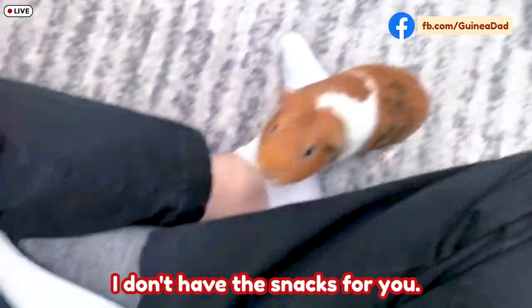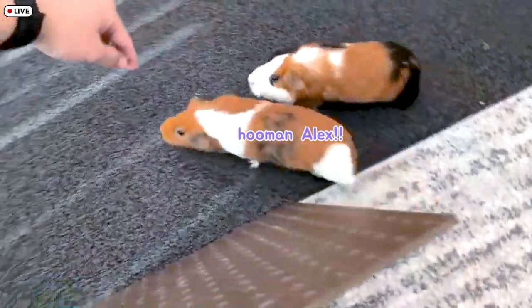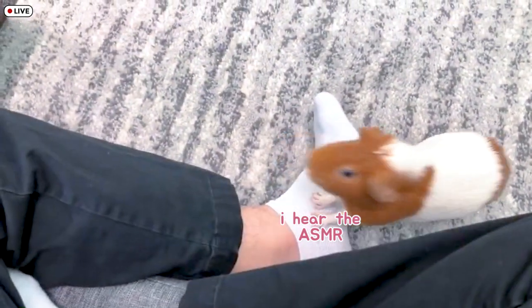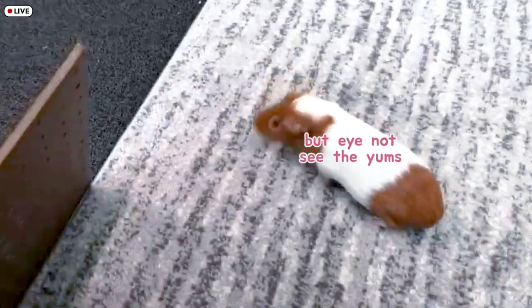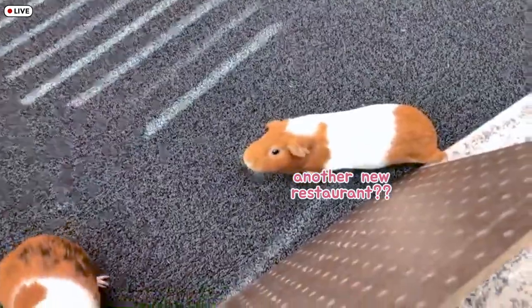I don't have the snacks for you. I'm sorry. Over here, come here. Over here, this way. Home. Oh, they're both going in. No. Oh, hey, Dumps. Hello. Come here, come here, come here. Come, come, come. Here. Okay.